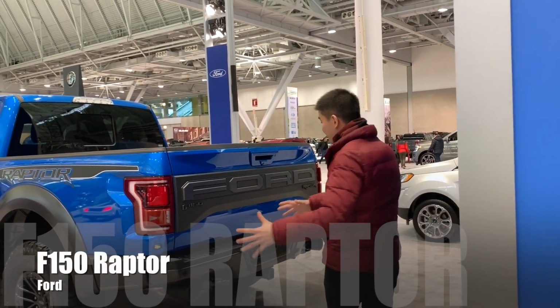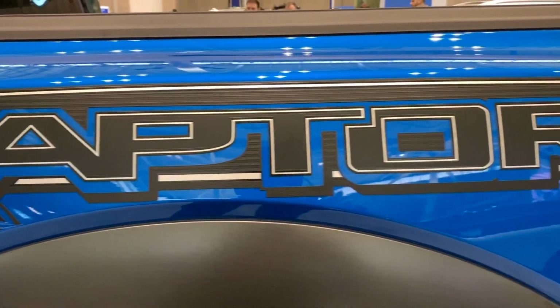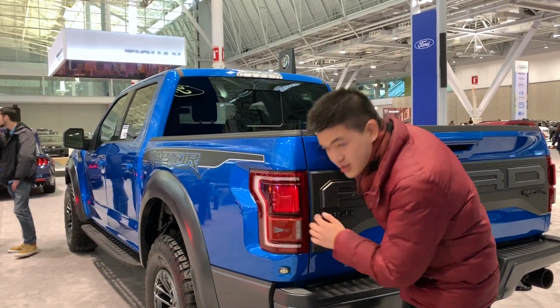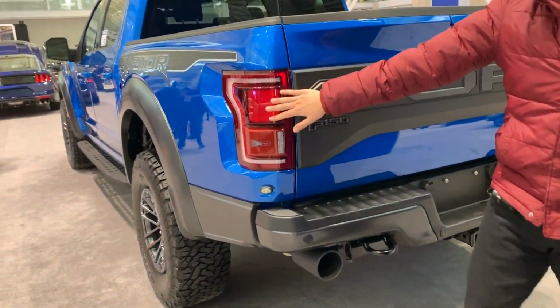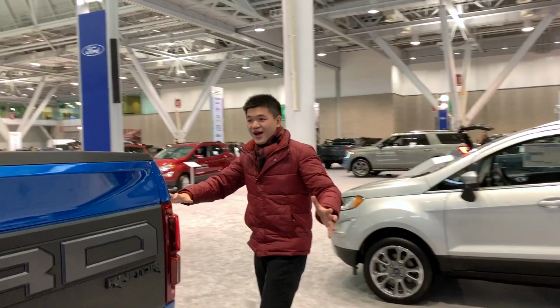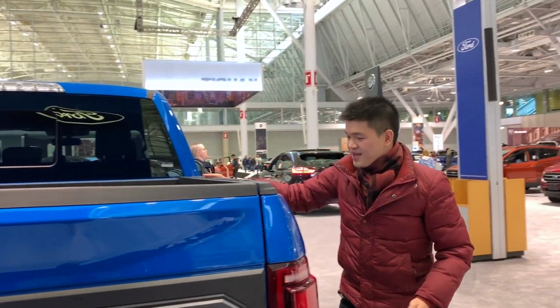So right here we've got the Ford F-150 Raptor. Absolutely massive truck. This is the most powerful one they made. And right in here, as you can see from the sticker, it's got blind spot radars right underneath the brake lights. That's coming on this side of the vehicle. Oh, as you can see, this one is really just big. I can't even just jump in.